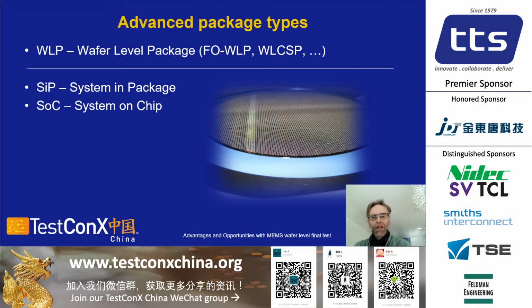For advanced package types, this is a bit different, and we're going to explore this for two basic types of packages. First, at a broad level, wafer level packages, where there is a huge variety. And then we're going to look into things like system in package and system on chip, which is a little bit different from wafer level packaging. Especially the test flow can be a lot different and can be optimized. That's why we look at it from a different perspective.